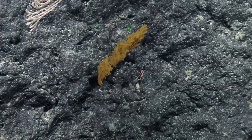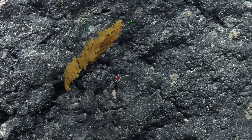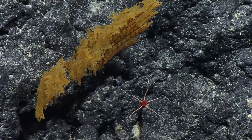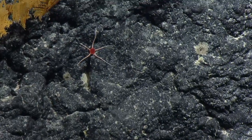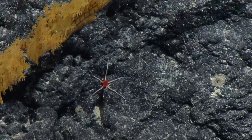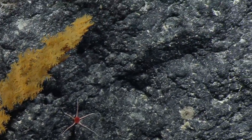Oh, it's running away. Is that a black coral? Looks like it, but really hard to tell. It's a waffle coral. Yeah, that is a black coral. Thank you. Nice. Coming out?